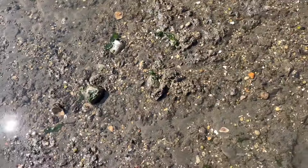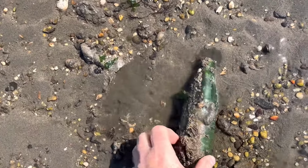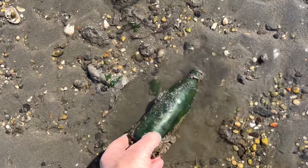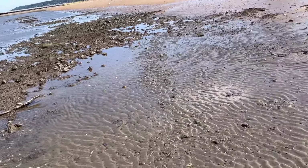I'm not really sure what's going on here. I don't really have high hopes. I like that it's got a lot of moss on it. Probably 80s or 90s. It's been out there a while. It's still 30 years, but it's not old. And I'm surprised that's the only thing kicked up so far. There it is.